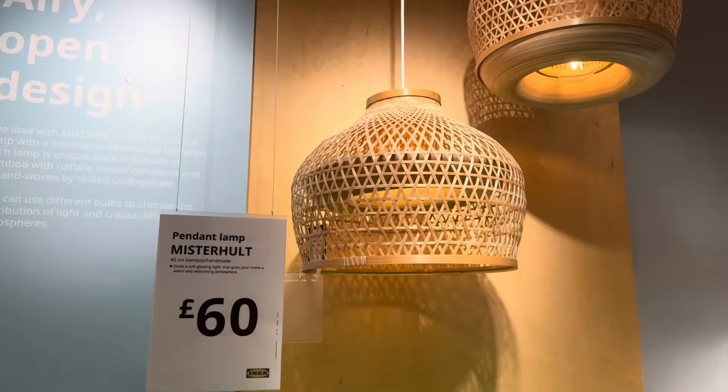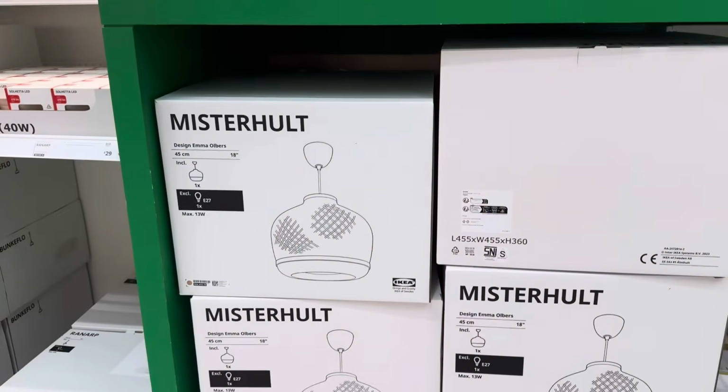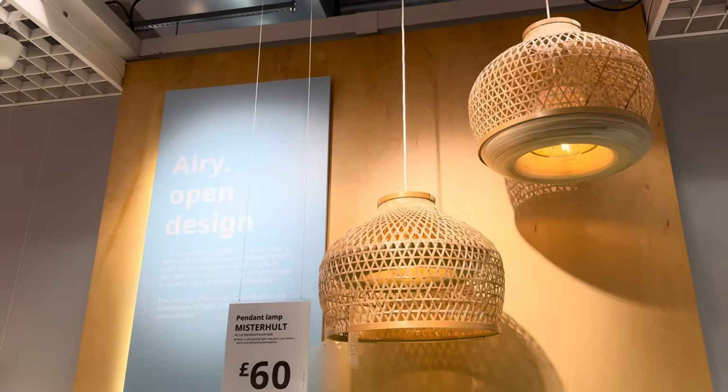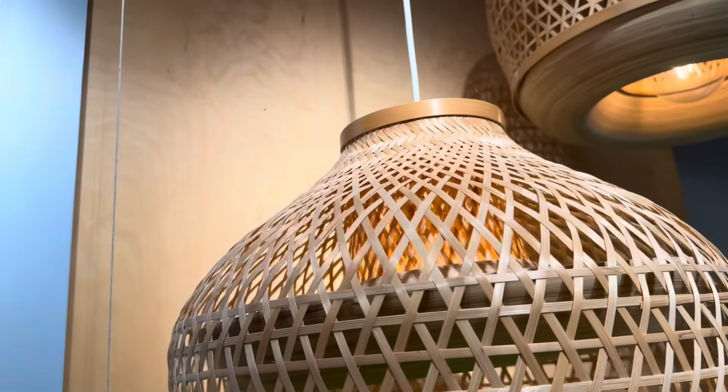I think it's exceptionally pretty, and I'm honestly tempted to swap out the lights in my kitchen for these because mine are absolute dust catchers. So watch this space, I might just do that.